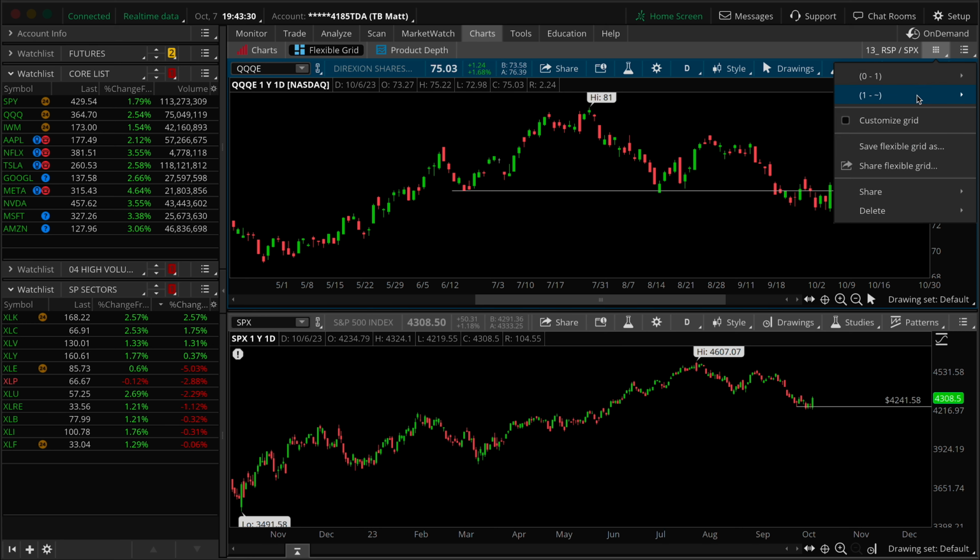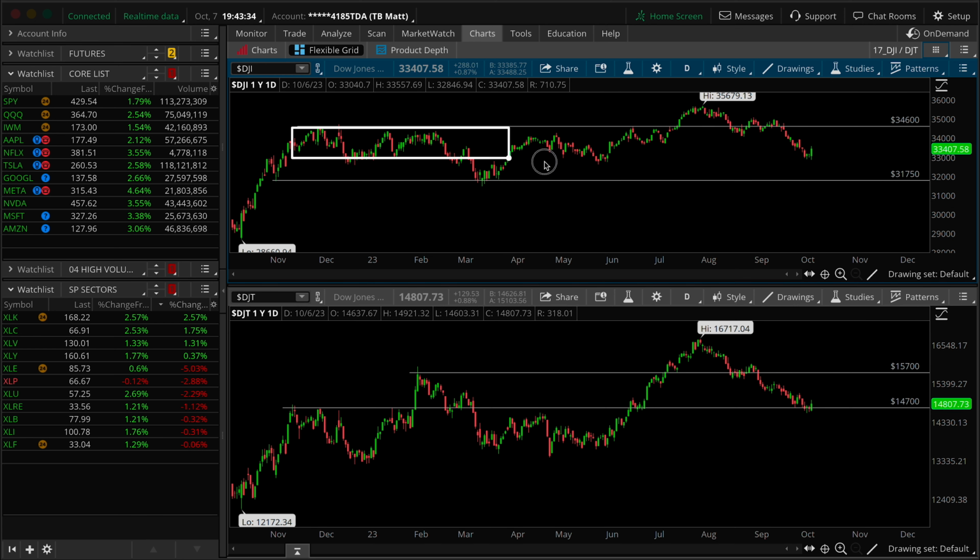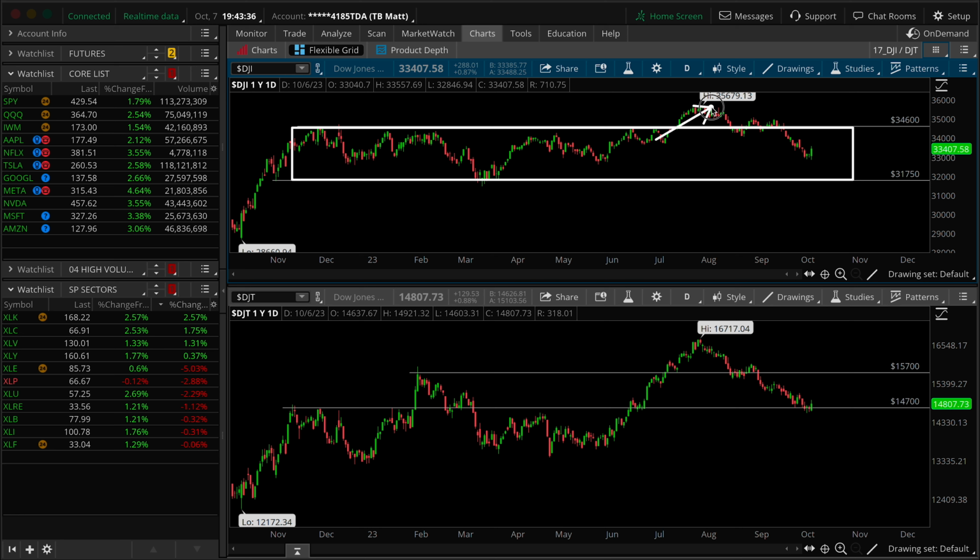How about the Dow? What's going on with our Dow? And the biggest implication and takeaway that we've had in this one over the past couple of weeks is the look above and fail, right? And the look above and fail into this range would suggest that the bottom is the target, furthering headwinds for the broad market as a whole.